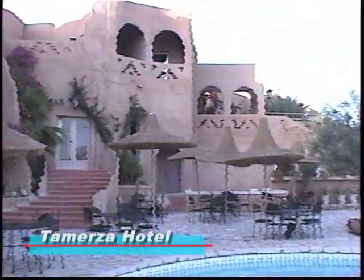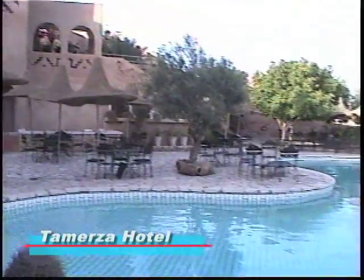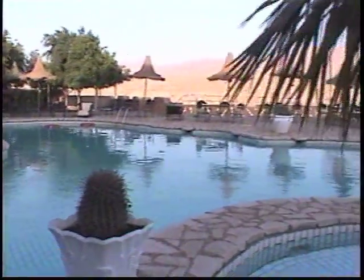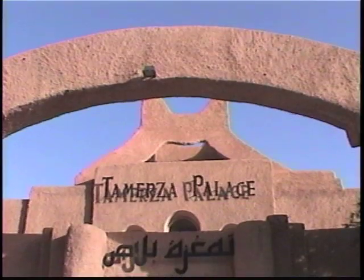I'm Jon Haggins, the GlobeTrotter. I'm standing here at Tamerza Palace, and we are located right now in the southern part of Tunisia, and the Atlas Mountains are behind us, and they look like sleeping elephants. It's really an incredible oasis.